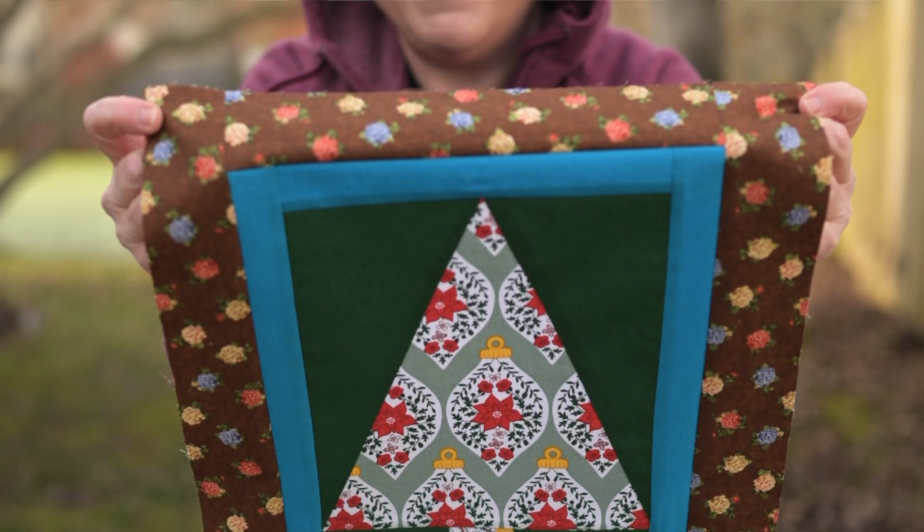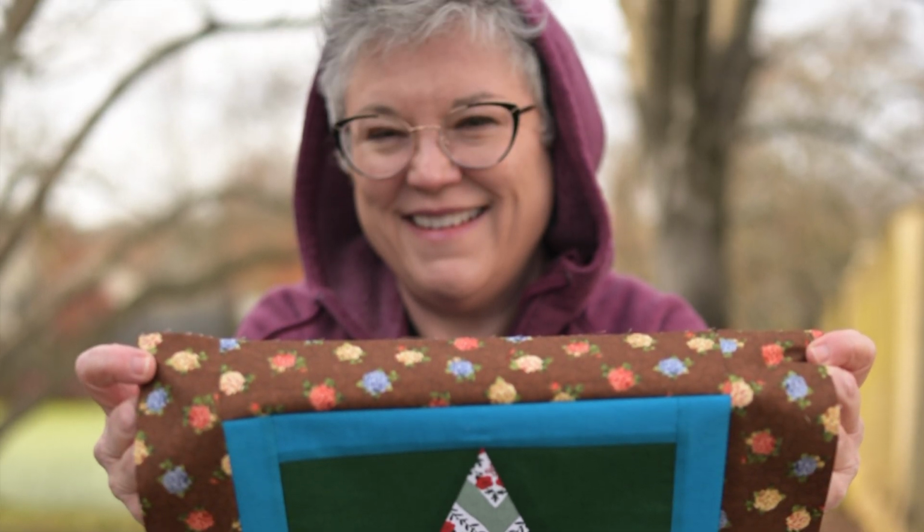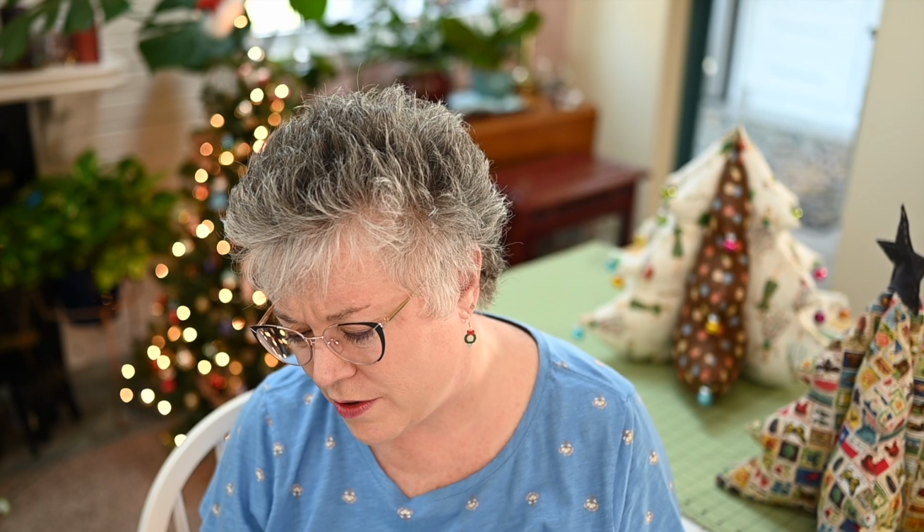I cannot wait to do the cuts and piece this little tree. I'm super excited about it. I will dig through my stash and see what I have. I'm pretty sure I have items that would work for all of these colors already in my stash, so we're gonna see what I can find.